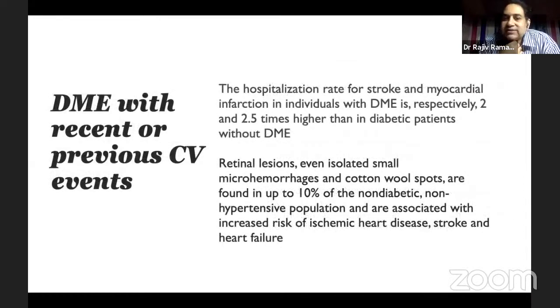There is also evidence that those who have DME are at more risk of having stroke and myocardial infarction. And even without diabetes, in a person with stroke or myocardial infarction, 10% of them, even if non-diabetic, have retinal lesions like microhemorrhages or cotton wool spots. So keeping all this in mind, DME does have a role, and cardiovascular events are linked to it in some way or the other.